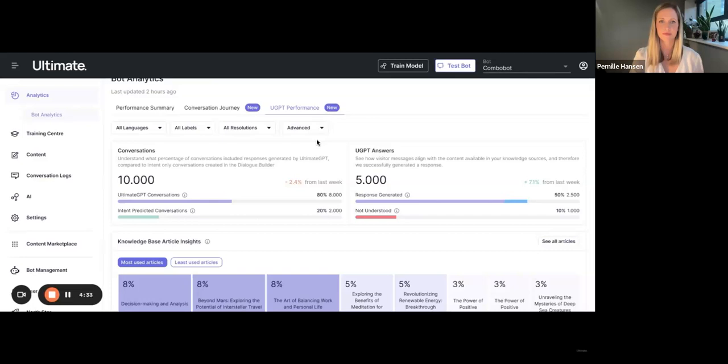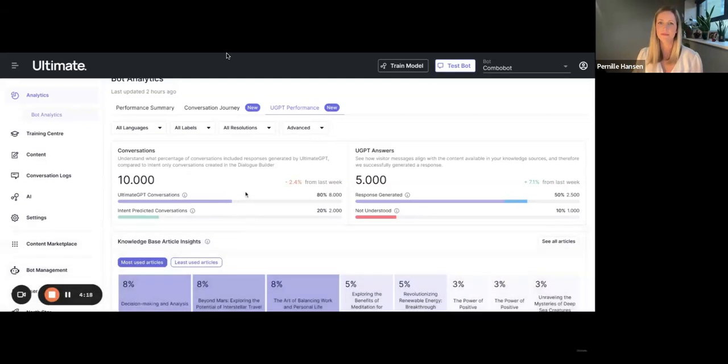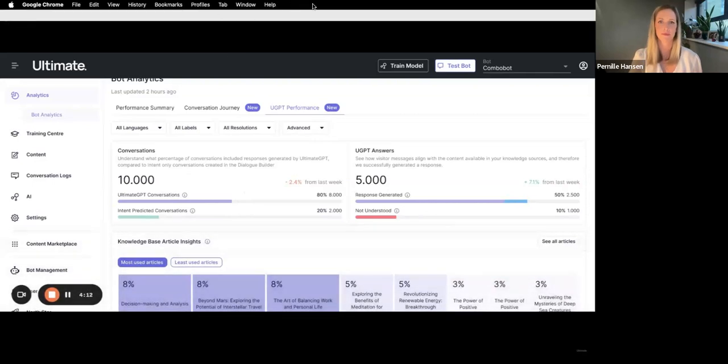You can see chat volumes are broken down by UltimateGPT conversations, so conversations that include UltimateGPT, and then versus the intent-based conversations, so conversations that don't include UltimateGPT. You can also drill down into those conversations by clicking those links to get an insight into where you can improve and to find areas that will provide the most value.